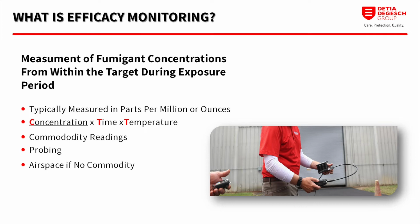Now, of course, you want to kill the bugs in the air as well. But you need to be measuring if that fumigant is penetrating the way that you expect it to. And as I said here, you do so by probing. If there's no commodity, then you're going to take airspace readings, and we often suggest that you take airspace readings because if you've got a sealed structure, it'll help you understand whether that fumigant has equalized, whether it's reached equilibrium. But at the very least, you should be taking commodity readings.